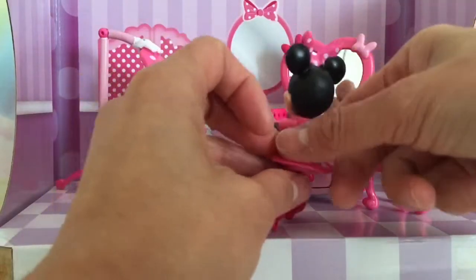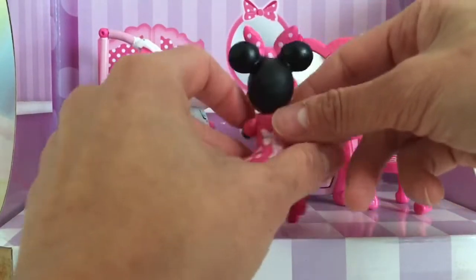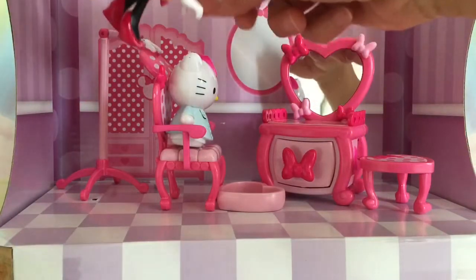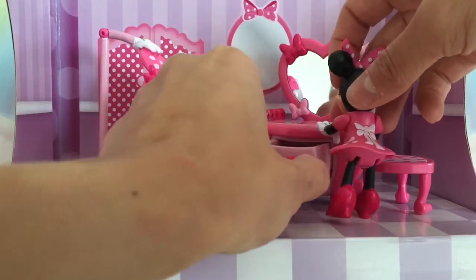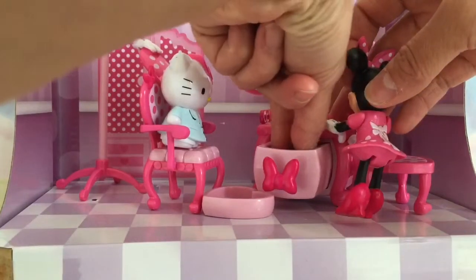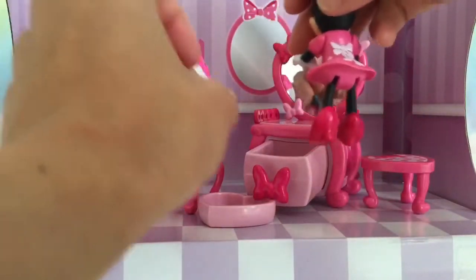Ooh. Wow. What do you think? More bows or no bows? Another bow I think would be great. Let's see. Let's do some pink nail polish.